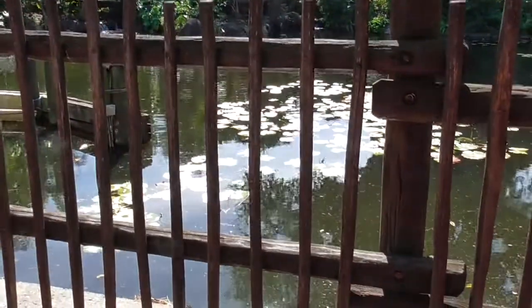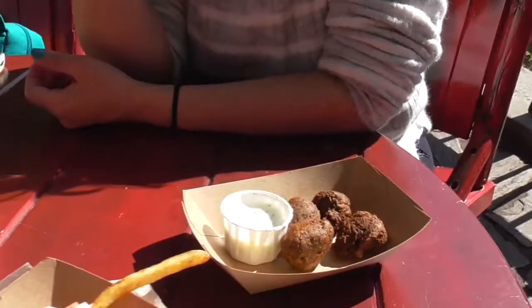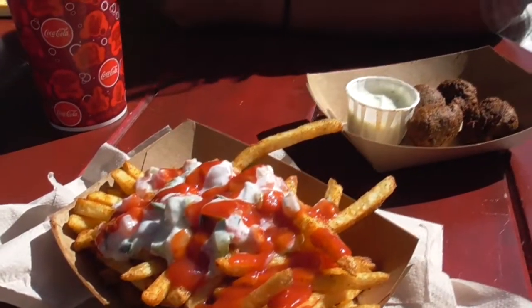It's very fresh tasting. And Gina found us a nice seat over here by the lake and inside of the Tree of Life, which is really cool. I think most people have the seasoned fries, but the falafel is really good. Yeah, a lot of it comes up as a favorite. I'm going to try them out right now.